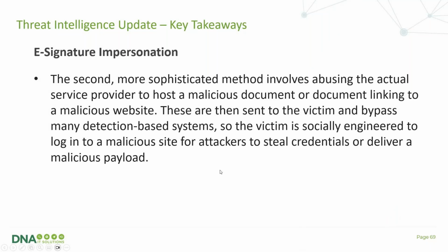This was where the actual service provider is used to host a malicious document, or a document linking to a malicious website. So again, you're going to get something to sign that looks completely legitimate. When you click on it, you're going to sign something that's actually hosted on a fake site.